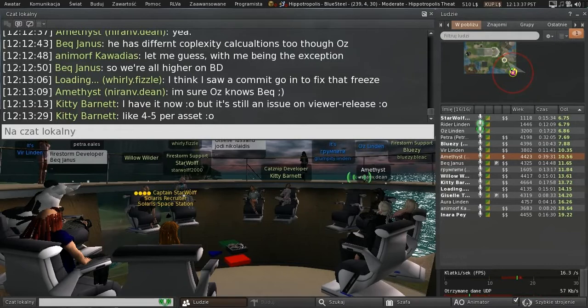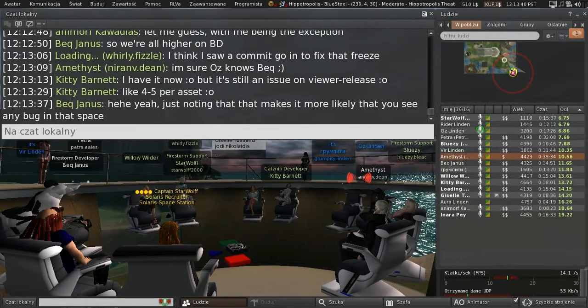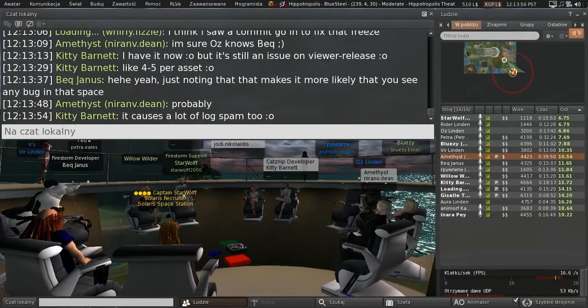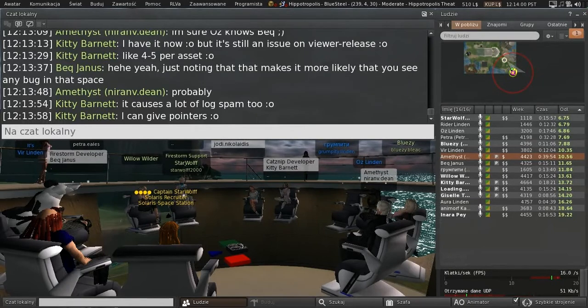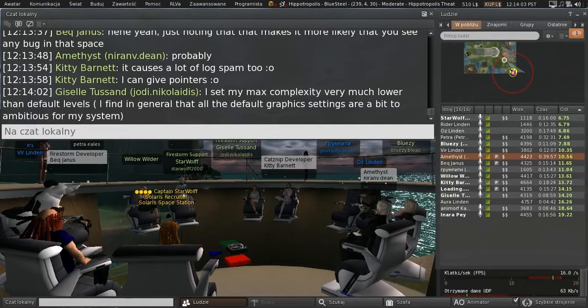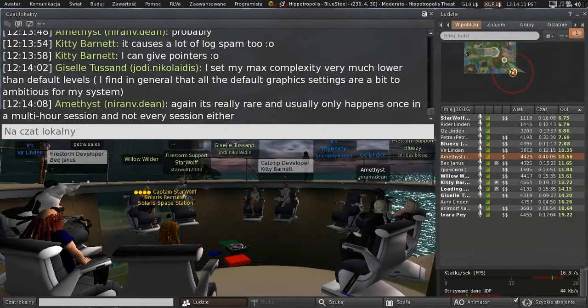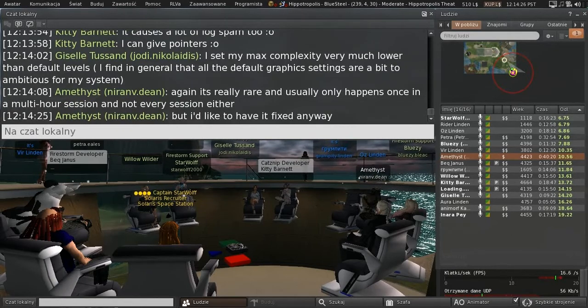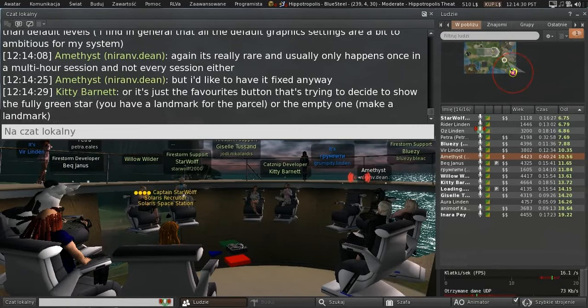All landmark assets getting fetched twice during login. I just noticed that the other day when I was looking at an entirely unrelated problem. It's something I'd love to look into. Cool, Kitty. I'd love to see that.